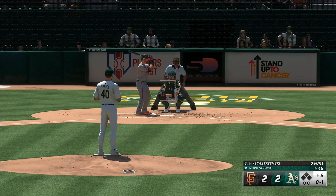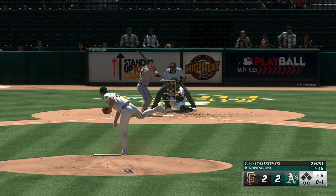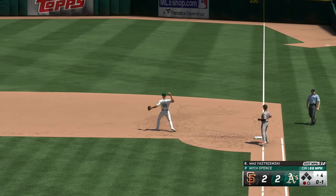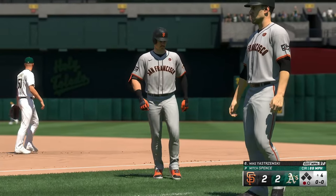Well, these Giants are doing a great job, Boog, of just waiting for the right pitch to come their way, and I'm seeing very patient at-bats out of them. They're doing a good job of working the pitch count, and they've been able to push a couple of runs across to score as well. Sends it to first. That's the first out in the top of the fourth.